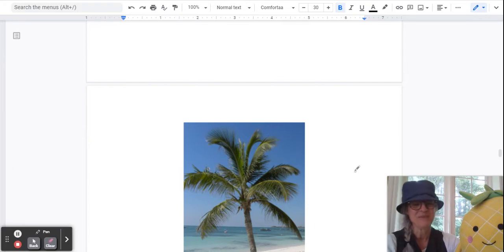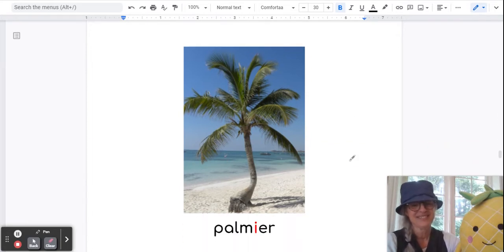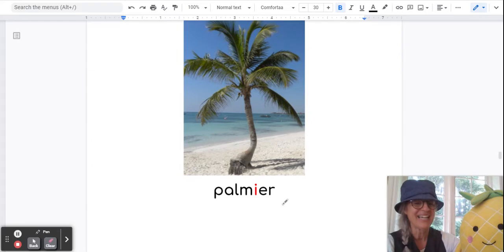Oh, do you remember the name of this tree? It begins with the sound p, p, p. If you said palmier, you are correct. Palmier. Palmier. Très bien.